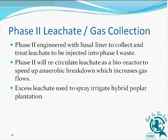But as we recirculate leachate through Phase 2, it speeds up the anaerobic breakdown and increases gas flows, which, as you'll see in a minute, is very important to us before we get captured under the landfill gas regulation and no longer have the ability to achieve credits. And then again, any excess leachate is used to spray or irrigate a hybrid poplar plantation.